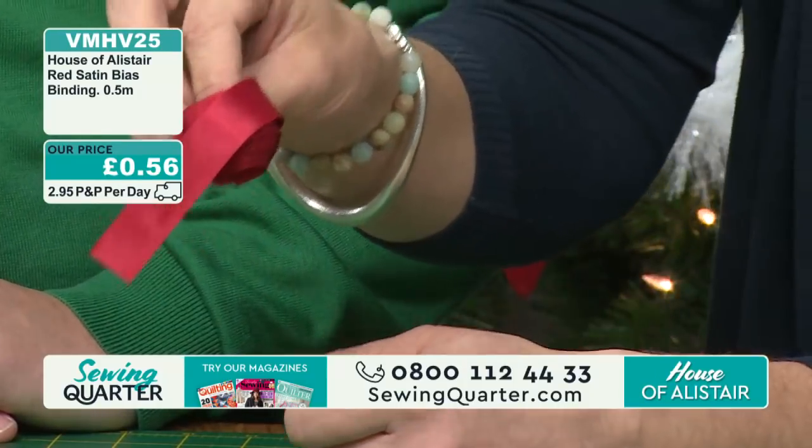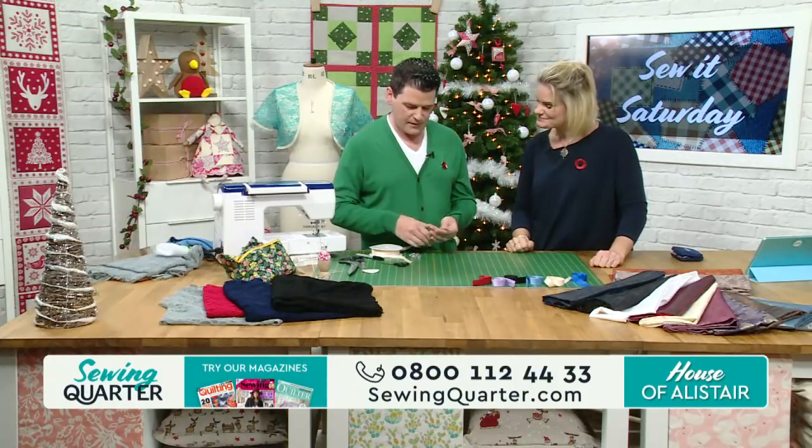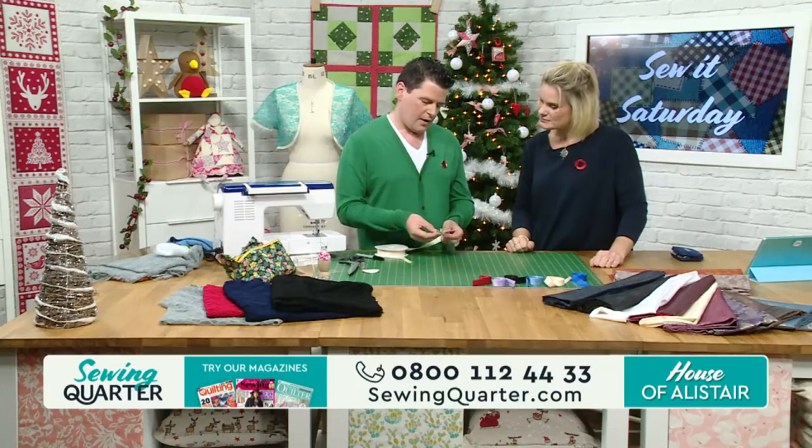About half a metre. Fabulous. Right, what are we doing? Okay, so just as we finished on there, it's a good thing. There are a lot of attachments.